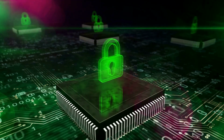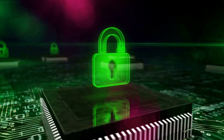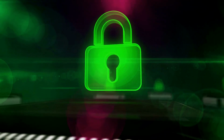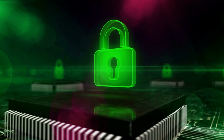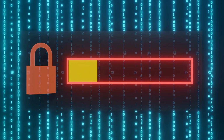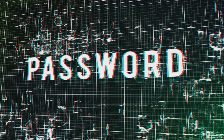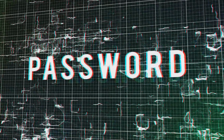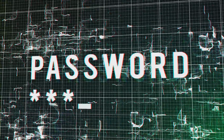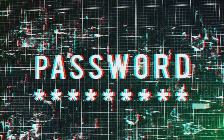This PIN is required before your operating system even loads. So, if an unauthorized person tries to access your encrypted data, they'll be stopped in their tracks. They may have your device, but without that PIN, they're not getting any further. It's like having a double lock on your front door. You wouldn't just rely on the one, would you? So by adding a startup PIN, you're making it that much harder for anyone to access your encrypted data. A startup PIN ensures that only authorized users can access the encrypted data.